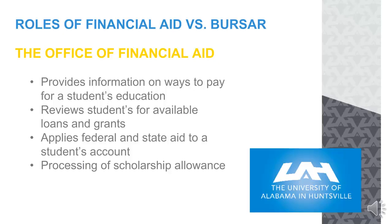Once this application has been received and reviewed by UAH, the Office of Financial Aid will apply any aid directly to a student's account. Students can see what they have been offered and accept and/or decline these awards by visiting My UAH. The Office of Financial Aid will also calculate what is the appropriate scholarship allowance that is available to each student. The scholarship allowance is the difference between the stated charge for goods and services, otherwise known as cost of attendance, provided by the institution, and the amount that is paid by students and/or third parties. They will make sure that students are not receiving more scholarship money than is allowed by the Department of Education.